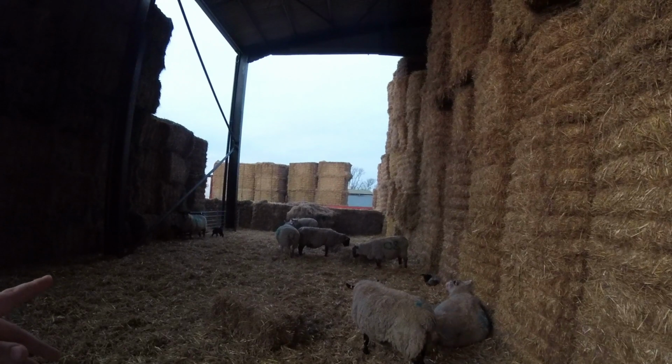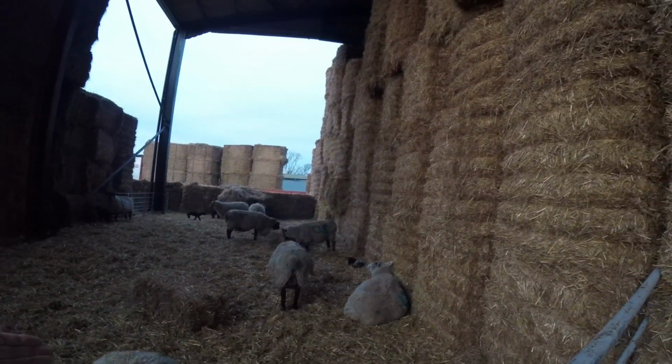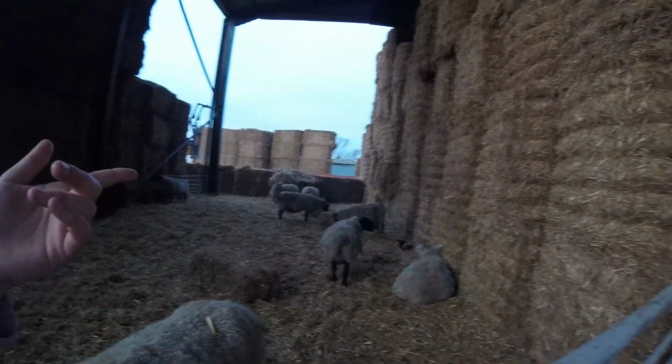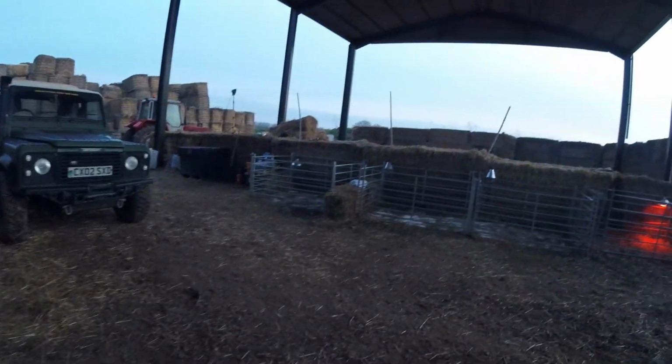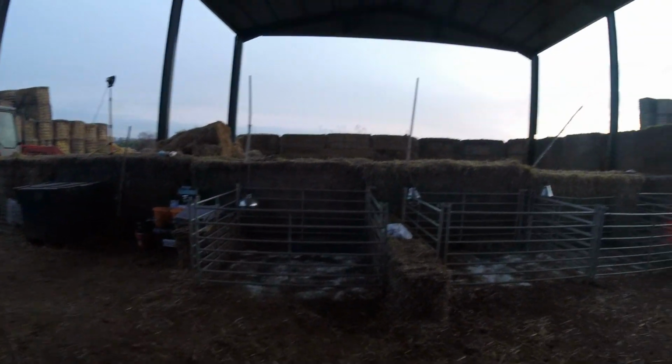What did we do with the ring feeder? We cut it in half. Well, it's in 2 pieces. We've got half of it in the other pen and half in here. So that's our little setup and how we're doing lambing this year. But no, everything seems to be going okay at the moment. We've lost about 4 lambs, which is a bit devastating, but you've got to expect things like this. As long as you try your hardest, that's all you can really do.